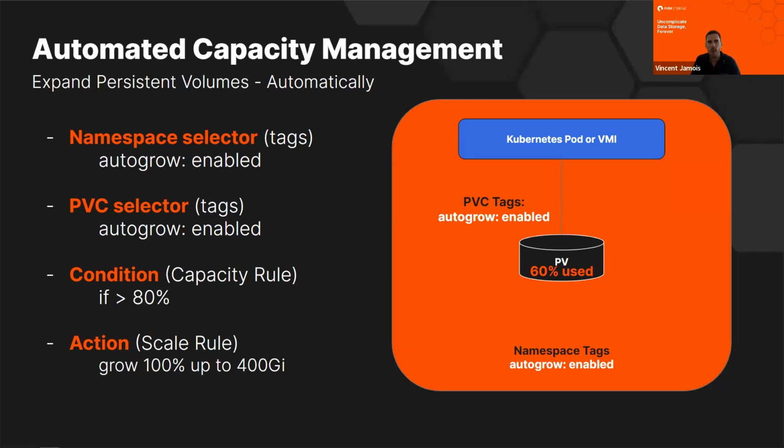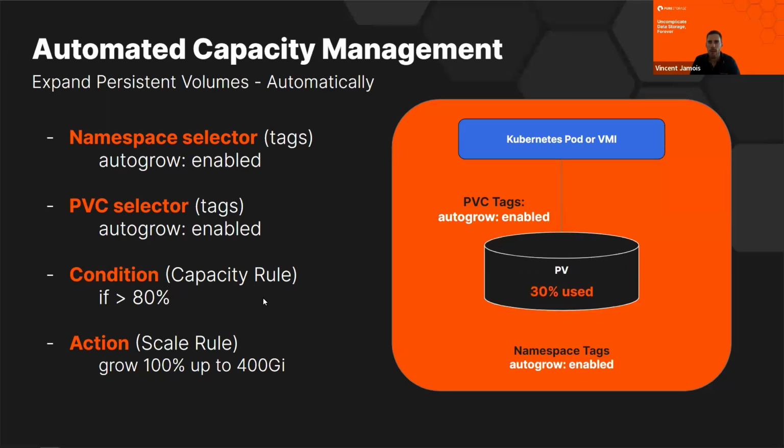So, for example, you can filter some namespace, some application, select PVCs. You define a condition. It could be if the storage used is above 80%. And the action is, I want you to scale my PVC, like grow it up till 100%. And Autopilot automatically, and most important, online, transparently for the user and the application, will resize the PVC for the customer.